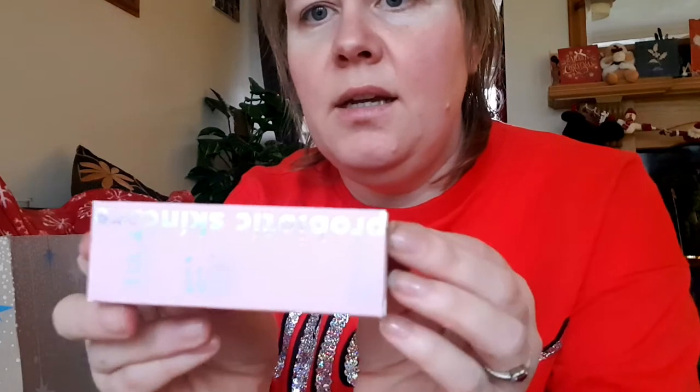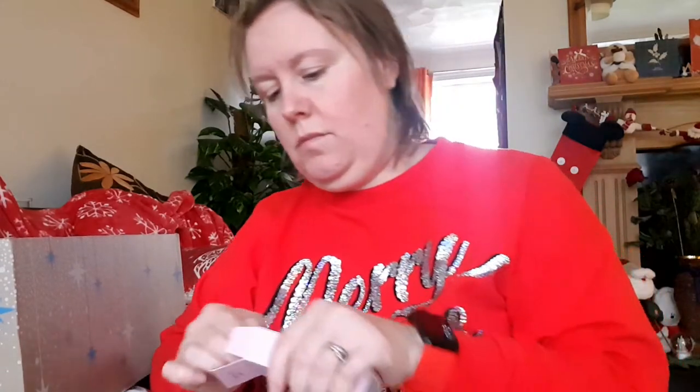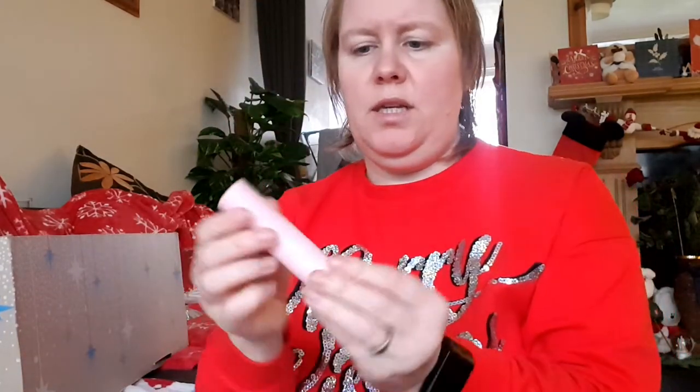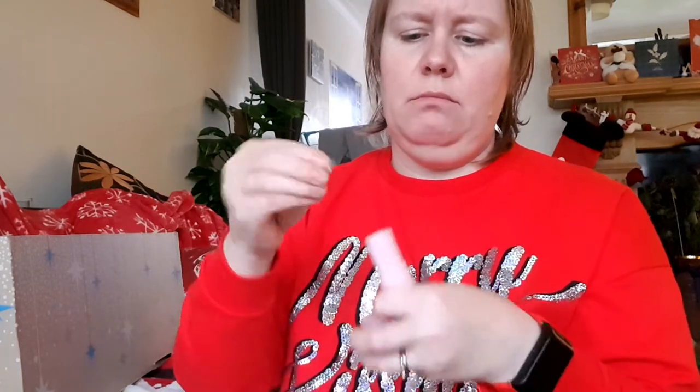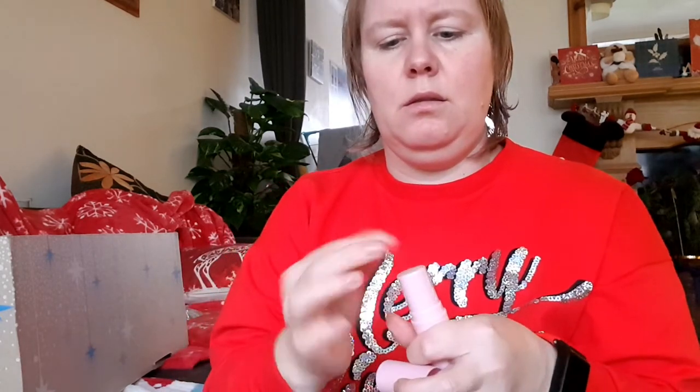So the next one is Glow and Get It. Let's get that into focus. Probiotic skincare. Right, shall we have a little look? So there it is. That's obviously a lid. Oh, and it rolls up, so let's see how radiant I can be. It's probiotic skincare, and it actually is really cooling around my eyes.